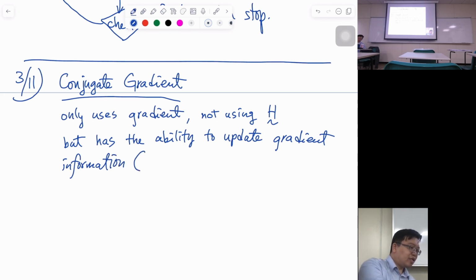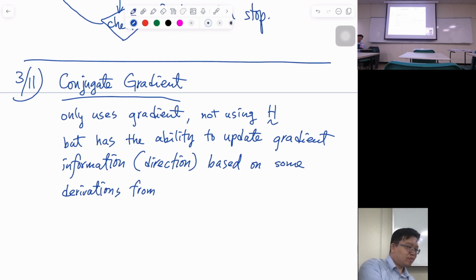Actually, it's like a direction based on some kind of derivation from, I should not say from, I should say based on, another based on, with patient.